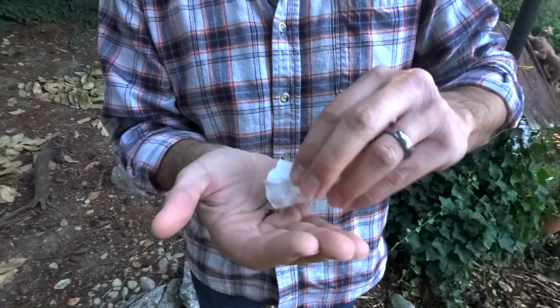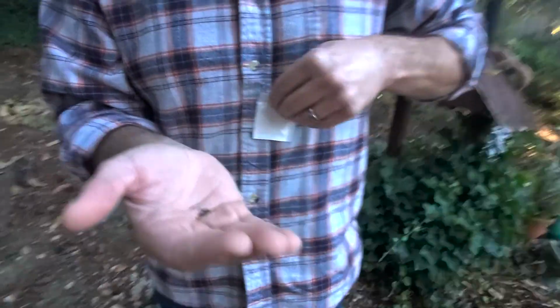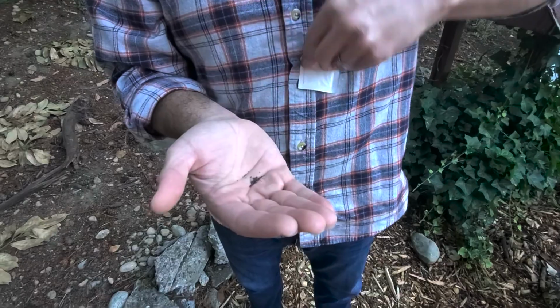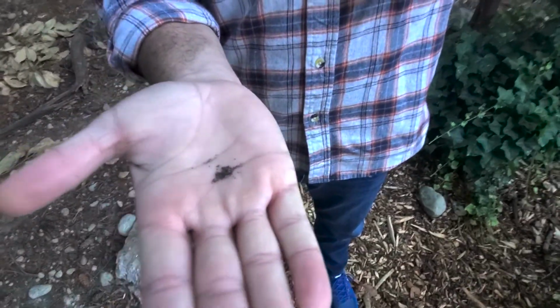So what I'm gonna do now is go from the packet, put them in my hand, and go, that's about half. I'm gonna close the packet back up, seal it, because we don't wanna lose any more. See how tiny these are? Look how tiny those are. Isn't that crazy?